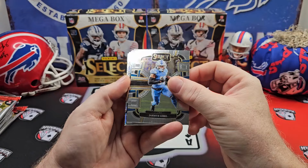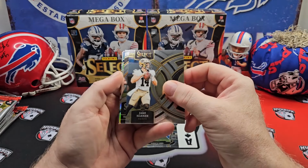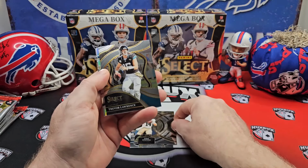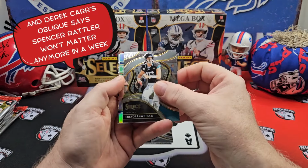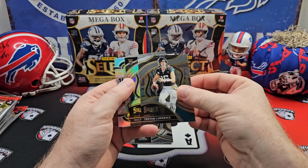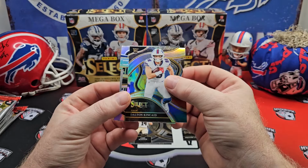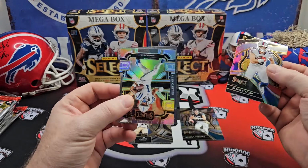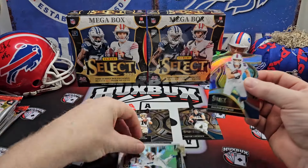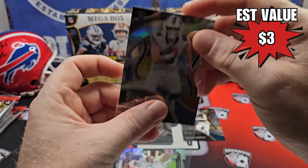So there's a Gibbs rookie card. The rookies there. A Jake Haener. Spencer Rattler says, you don't matter anymore. T-Law. And again, Die-Cuts. Dalton Kincaid. And that'll be a nice PC card. We'll take that. And behind that, a Josh Downs rookie Die-Cut silver. Because that's going to be a PC card.